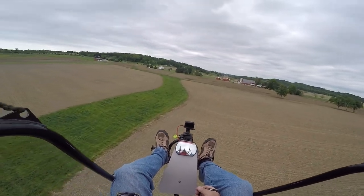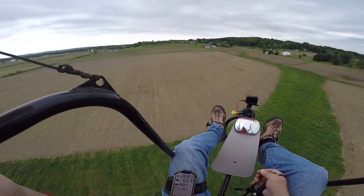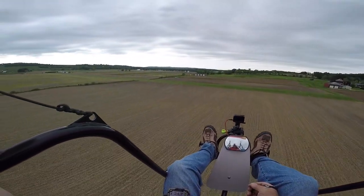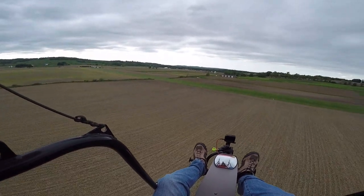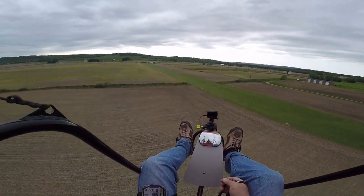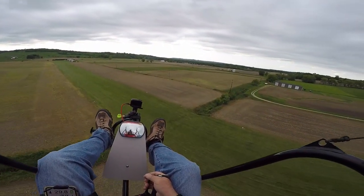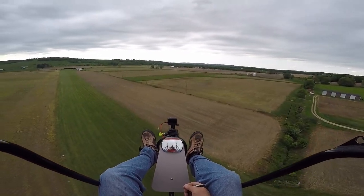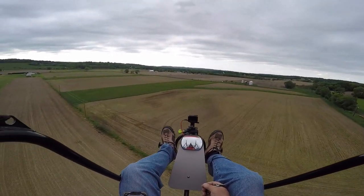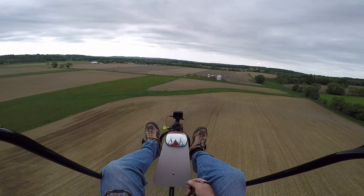So tonight, David should be here, and maybe Bob. I'm not sure if Bob's going to make it or not. This could be one of the nicest nights we've had. Other than all the clouds, the gusts are supposed to be really low, winds are low, temps are a little cool, but otherwise not bad.